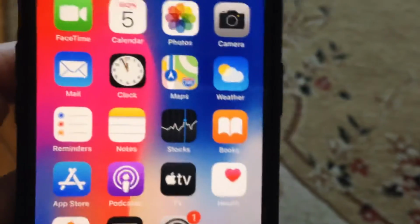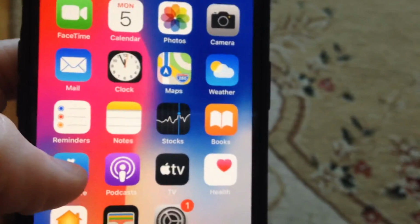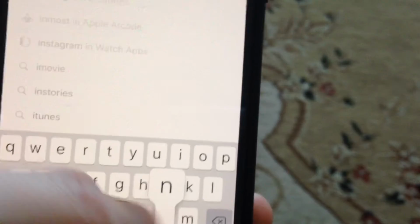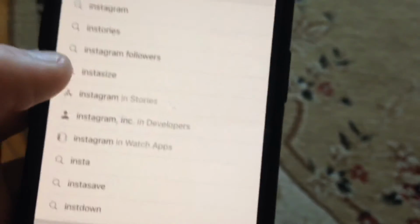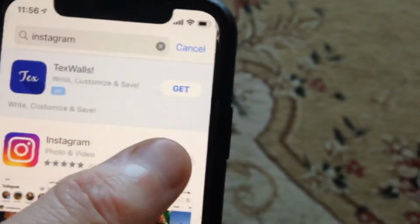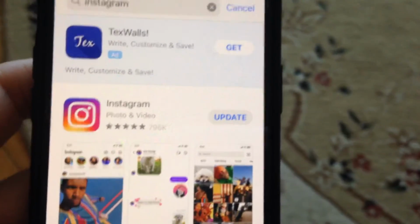So just try to check updates for Instagram. So just go to App Store. In the App Store, just go to search tab. In search tab, just write Instagram. And now just tap on update and it will successfully download and install the latest updates on your phone.